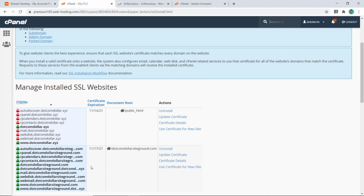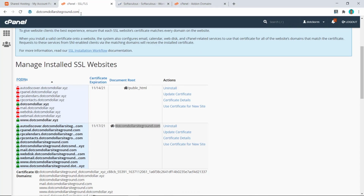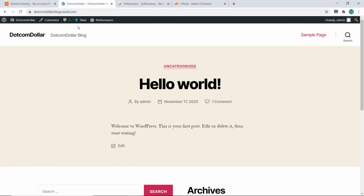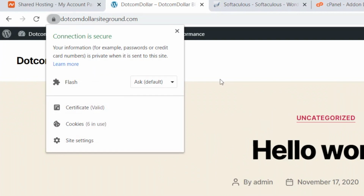So that bit's done. And just to check for you that it's all working, I will copy the website and paste it here. And now the page is loaded and you can see here that it's got a lock on it and it's saying that the connection is secured. So this means the SSL certificate has been installed correctly by Namecheap and it was done automatically, which was awesome.